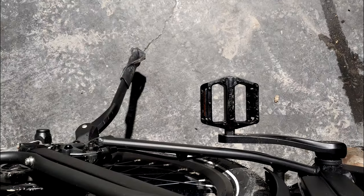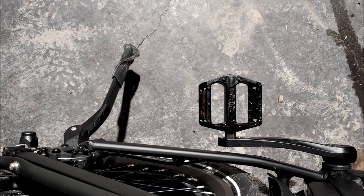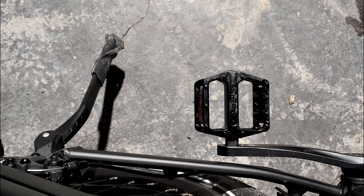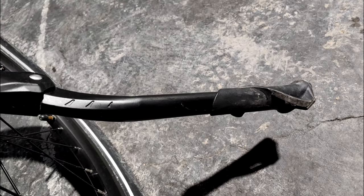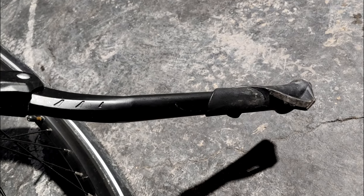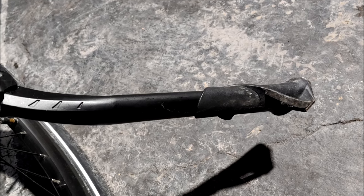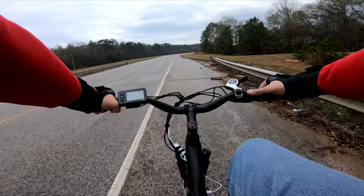The human side of the drivetrain is well thought out. You've got metal pedals with aggressive studs, which will stand up to anything on the commuting side as well as light trail use. The crank arms are pretty beefy. They're going to stand up to some abuse. And the kickstand is nice and wide with a big footprint and put well out of the way of the pedals.